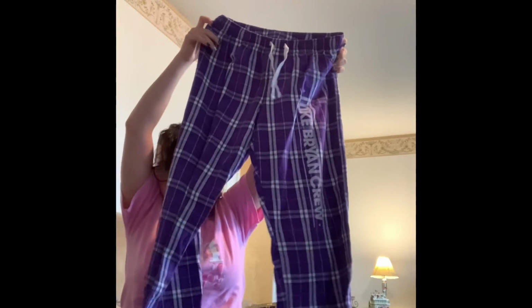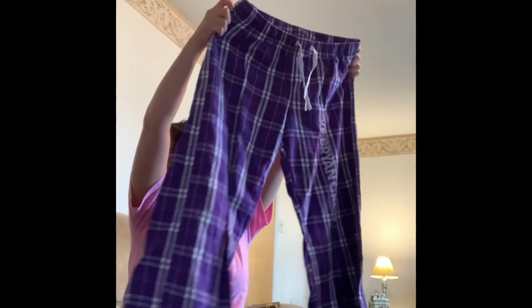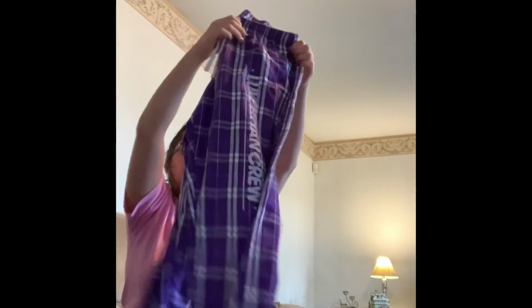These I got from the Luke Bryan website. They're just purple. It says Luke Bryan Crew on the side. I wear these so much. Again, these are a size medium.